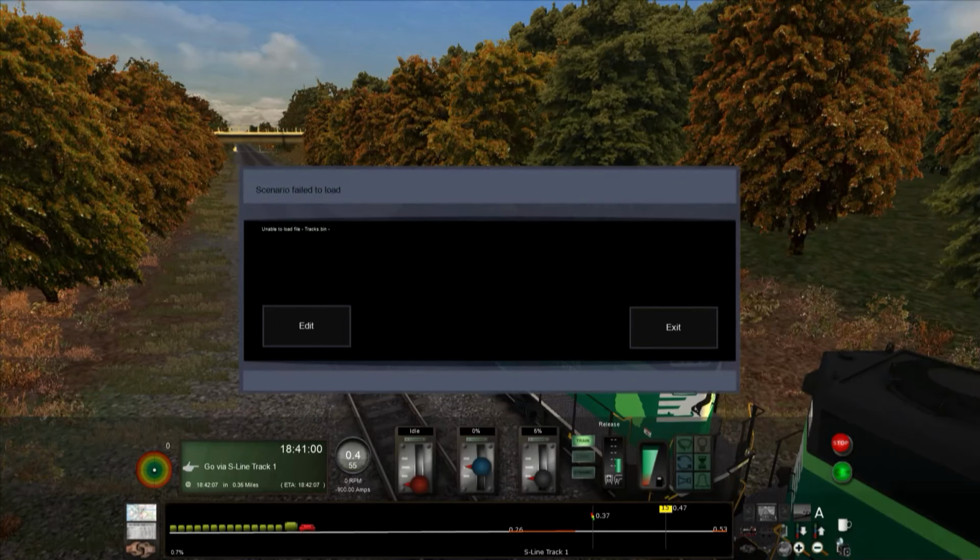I got this error message when I tried loading one of the default scenarios on the inline. I don't understand what it means, but I do know that it can be bypassed by pressing F2 and hitting save.